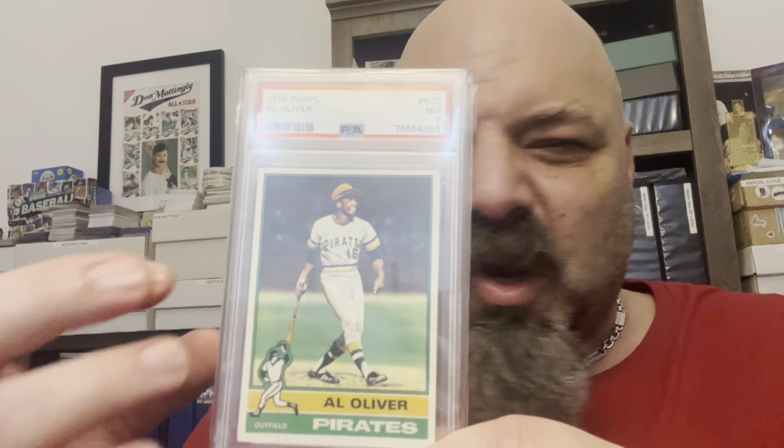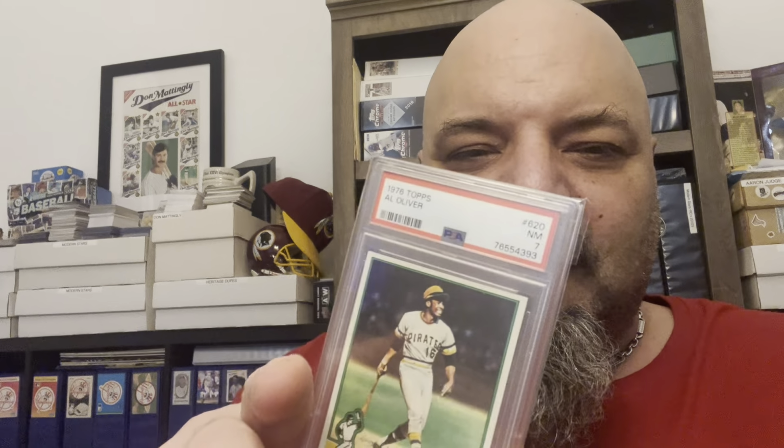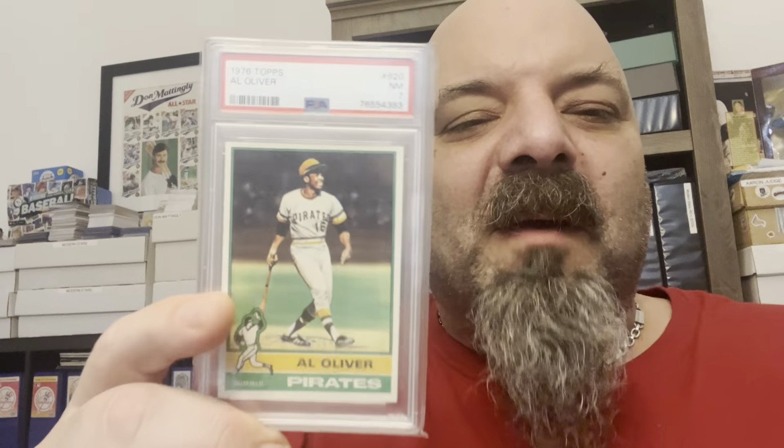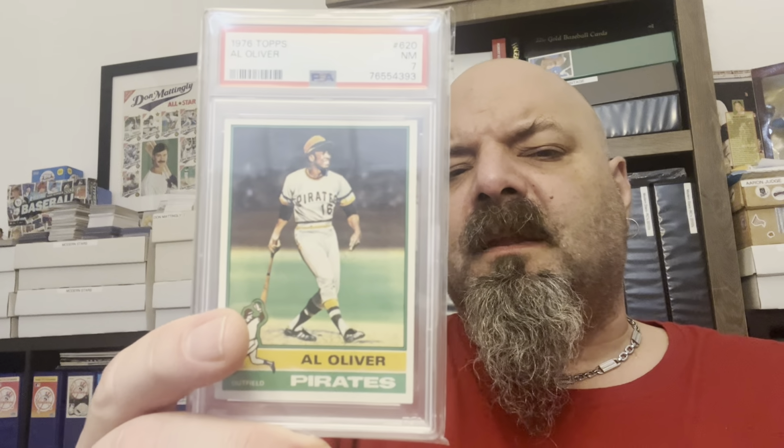It just looks so grainy and smoky, like if you watch old wrestling shows from the 70s and you see the venues that they're wrestling in, it's all smoky and dark. It's got that gritty feel to it. That's what that reminds me of. So I love that card. That gives me, I believe, my third Al Oliver card in the run. I have his rookie, the 69. I have his 71, and now I have his 76. So very cool.